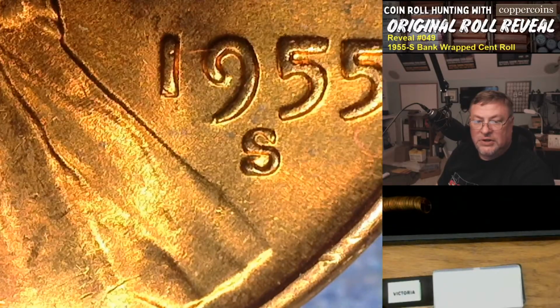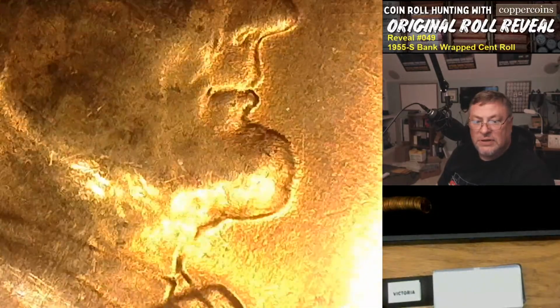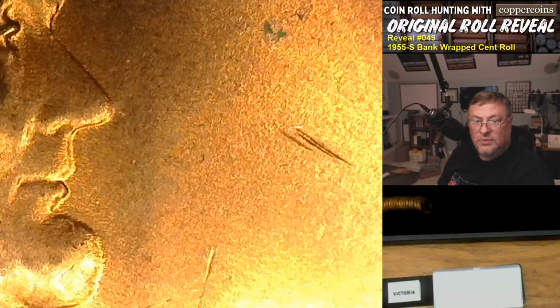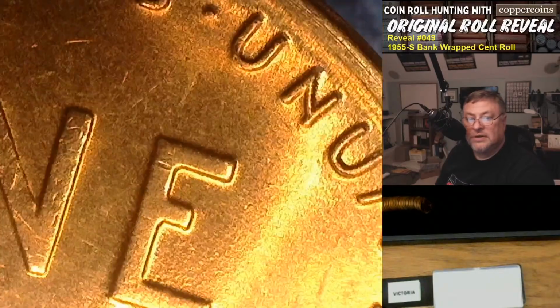I'll use that as our marker for this die because it's actually visible on this coin. That and that one coming up off the chin and one straight out from the nose. We'll use those. We're just going to go along with things, and I'll check everything very closely again after we finish the roll.